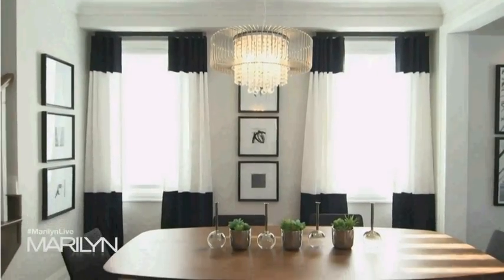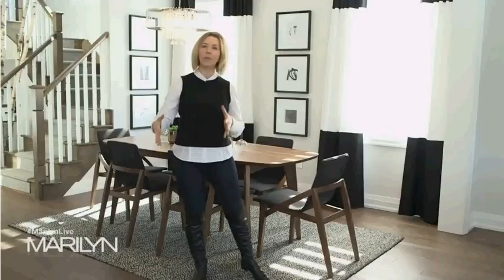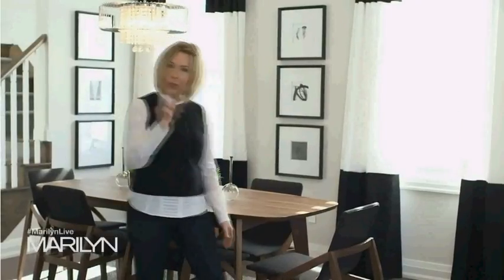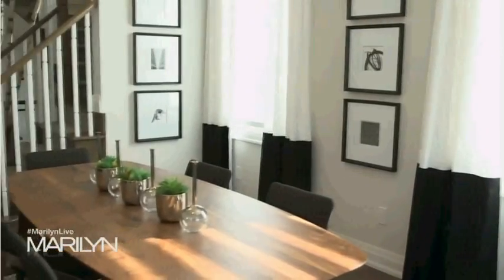One of them is right here in this dining room. Who says that the dining room table has to sit in the middle of the room? When it does, it cuts off your traffic flow. So by pushing it to one side, we open up the space a lot more. And notice, there is no hutch in here. Nothing that sits that's big in your eye line. We also made sure that we selected a thinner table, so it's scaled to the space.